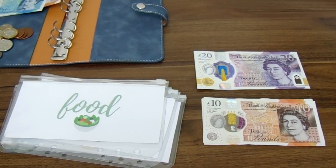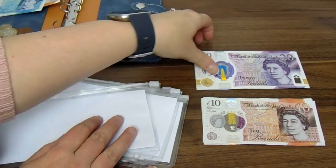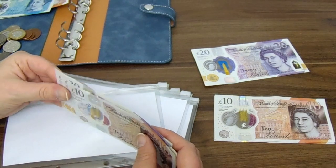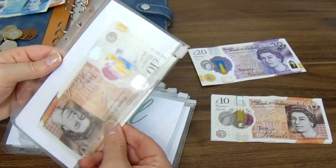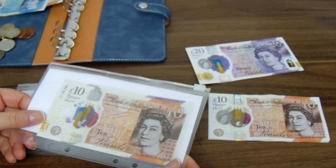So food this week. It's half term, so we're all at home, and that always means that we tend to eat more, so I guess the food budget should reflect that. But I'm going to put £70 in the food budget for this week and see how that goes. So 20, 40, 60, 70. I've got some meals in the freezer that I'm going to use as well, but I also feel like I want to stock up a bit, so we'll see how that goes. So I'm going to put £70 in the food budget for now and see how that goes.